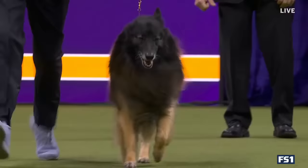And Link is the top-winning Best in Show dual champion herding dog in AKC history. And that's a big deal. Yep. He's a show dog, but he can still achieve in what he was originally bred to do, which is herd. And that's a huge accomplishment.